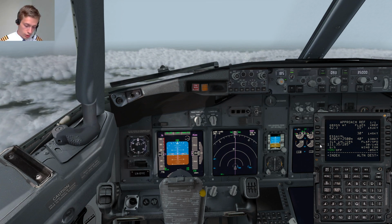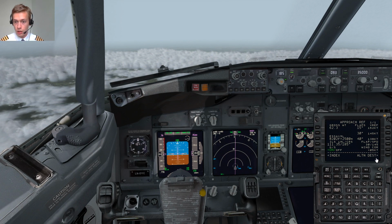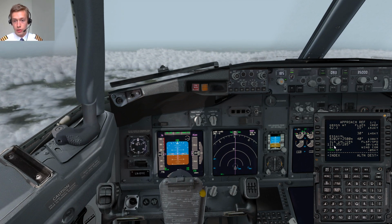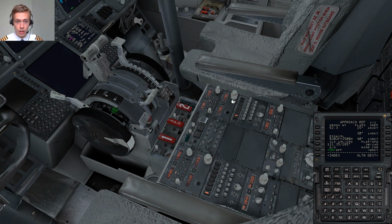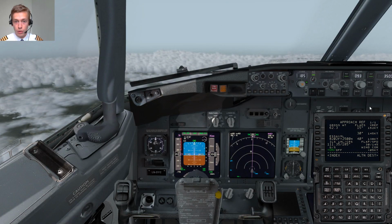It was 100 at 9 from the 80s. Okay, so we got a bit of a crosswind from the left, 9 knots, so a standard 5 knots correction should be okay. 111.35 again for the ILS. We'll put that in the nav radios. And this one. And then we should be good to go.